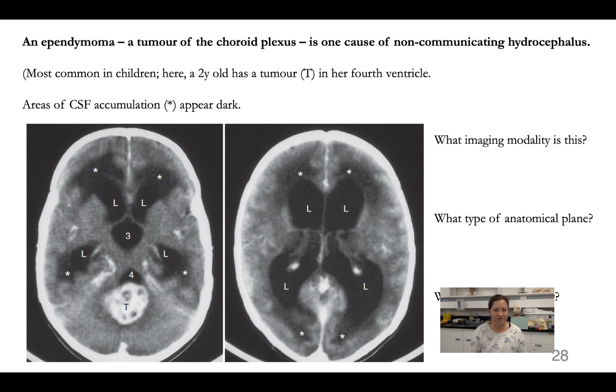These are CT images. The areas of CSF accumulation appear dark, so there's no contrast agent used here. The CSF is relatively hypodense and dark. And I'm just going to ask you a few questions about this. First of all, what imaging modality is this? I've already sort of given it away. What type of anatomical plane? You should readily know. And a third question, which is hopefully a little bit harder: which image is superior and how do you know? I will leave you with those 3 questions for the end of this little lecture.